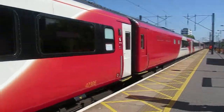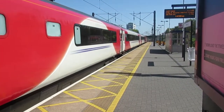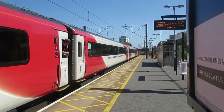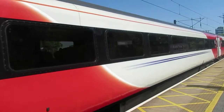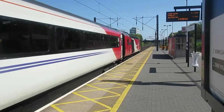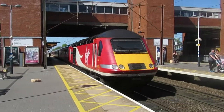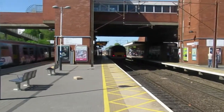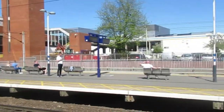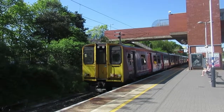So Class 43 HST off to Leeds. Should get this departing in a few minutes. Now departing is a Virgin Trains East Coast service HST to Leeds. East Coast service Lincolnshire Echo off to Leeds, not to Lincoln. That's a Vauxhall Astra Hertfordshire Police traffic unit. Alright, now ready to depart is the 1504 Great Northern service Class 313 to Moorgate via Hertford North.